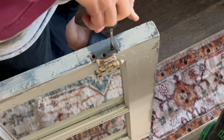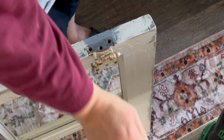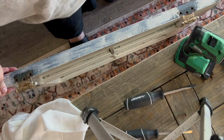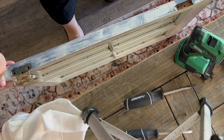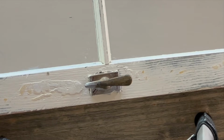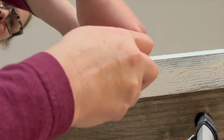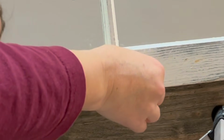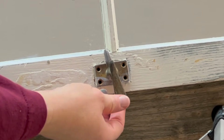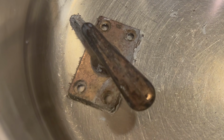Okay, so that cabinet mirror has these hinges still on it, but that's a little too on the farmhouse nose, so to speak, for me right now. So I'm going to go ahead and remove them so it will look a tad more modern. This latch, though, I really like, so I'm going to go ahead and take that off and give it a bath in some boiling water and vinegar. That's going to help loosen that old white paint.